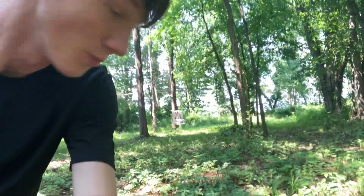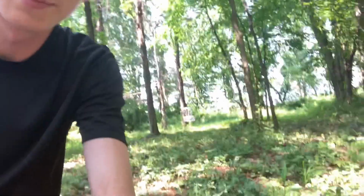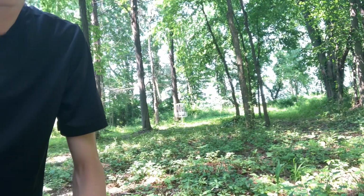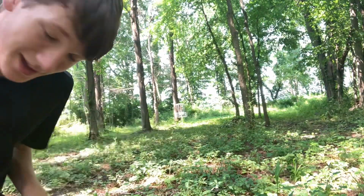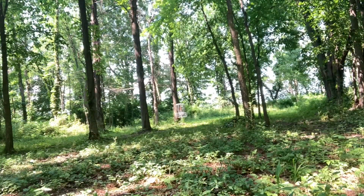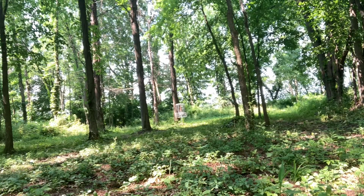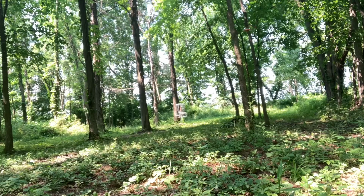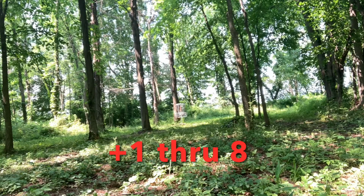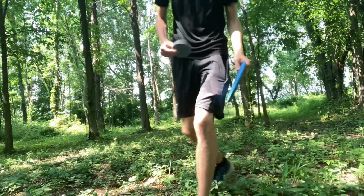So here's the basket. We're not close, but we gave ourselves a putt at it, which is always nice. And yeah, we're about 30 feet. Circle's edge putt yet again. But we gave ourselves a shot. Oh. We're off the cage. We're gonna take a bogey here.